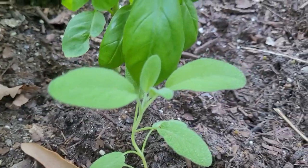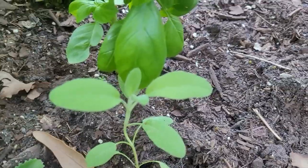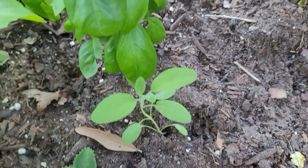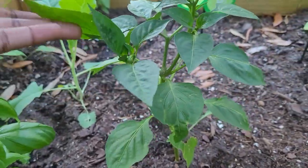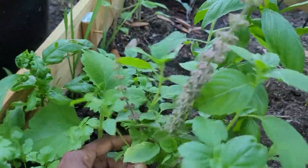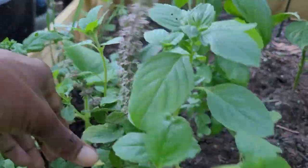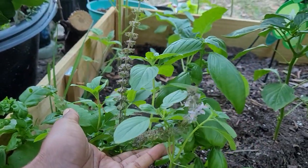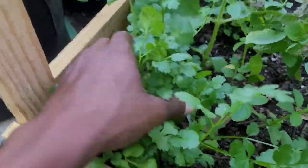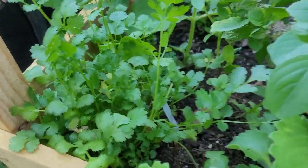I have a baby sage. I have some more sage planted in the greenhouse, but there it is, a baby one. Baby, baby, baby. I think I already said something about this pepper plant, but here's another pepper plant if I skipped it. I have some African blue basil right here if you can see it. It smells very fragrant as well. And some cilantro right here. That's doing pretty good.